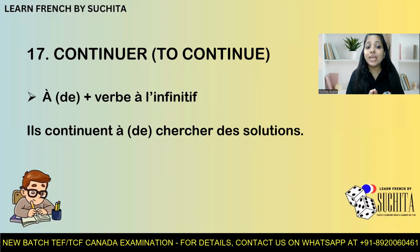Par exemple, ils continuent à chercher des solutions. They continue to search for the solutions. So after the verb continuer, you have to search, chercher. That means you have to add the preposition either à or de. Both of them are accepted. You can also say ils continuent à chercher des solutions, or you can say ils continuent de chercher des solutions. Both of them are okay.